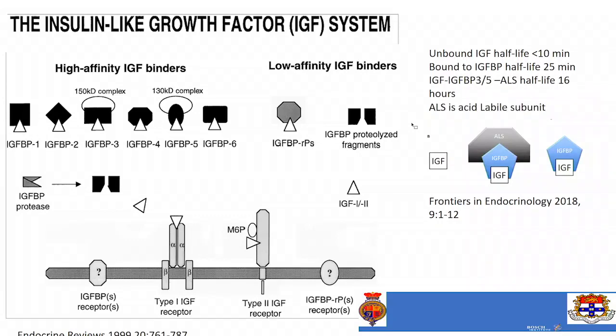IGF binding proteins. Now, I've never seen so many binding proteins for just one single molecule. We've got some that are nutritionally regulated, some that are developmentally regulated. We've got IGF-BP3, which is the major one secreted by the tissue, and you can't get IGF-1 without IGF-BP3 being secreted. It then has to complex with the acid labile subunit, and then it's kept in the circulation because that's a very large molecule.